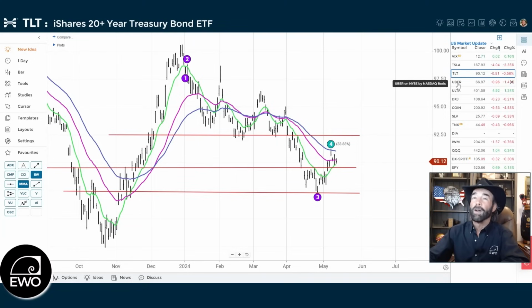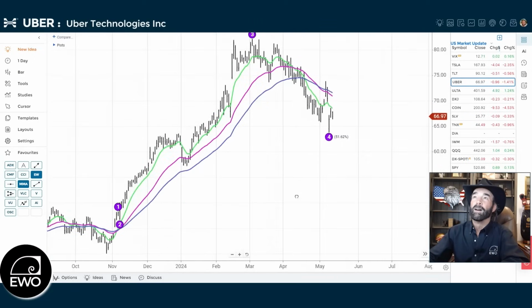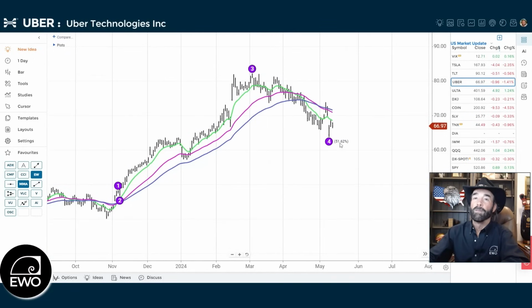Some other stocks y'all ask about, Uber, and we had a bit of a move down there, but notice where that wave 4 is, right at a 50% wave 4 correction. So we went sideways for a while at 80 with that wave 3 high. We broke down, we filled this gap right here from February. So there's the gap right there. We filled that. We came down here and we had just a little bit of consolidation here. We jumped up, tested the 50-day moving average.